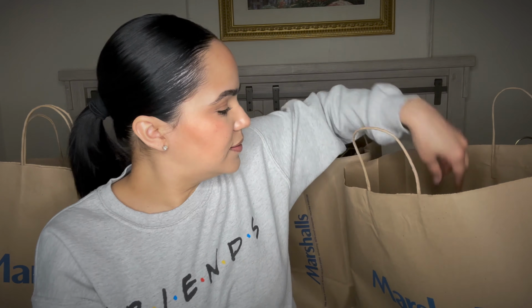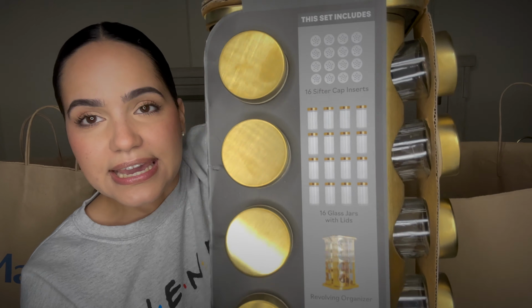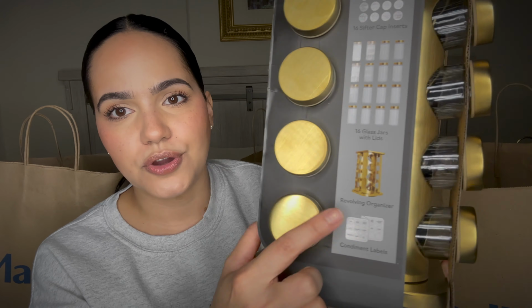And then, this has been a struggle. I've been trying to find spice containers or racks, and every time that I go to Marshall's, there's either a cap missing, or one of the bottles is broken, or the whole bottle is missing. It has been a struggle, but thankfully today I found a completed set. And it's all in the same brass colors. Look how pretty that is, guys. And this is everything that it comes with.